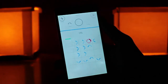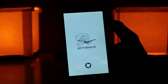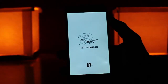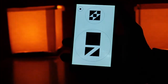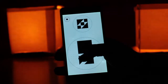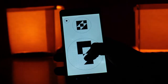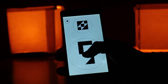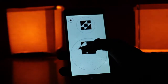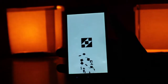Moving up, we have Why War. Why War is a puzzle game all about subtraction by addition. When you place a shape over the top of another shape, the overlapped area disappears. Using this logic, the goal is to create the shape at the top of the screen with the shape at the bottom. Drag and drop them to create the desired shape. Why War is a mellow game. There are no timers. You can try each level over and over again until you get it right. The laid back feel will suck you in for hours and hours. It's a great stress free way to kill time.